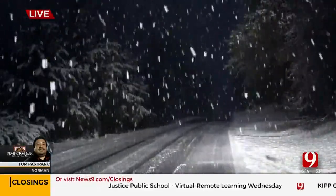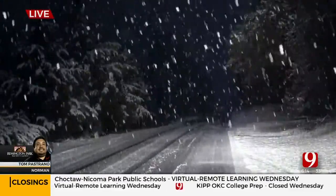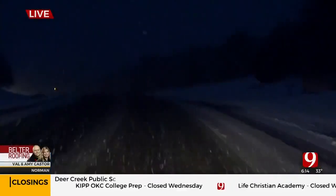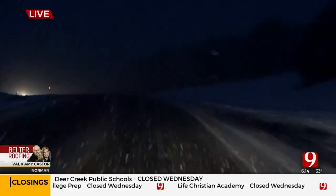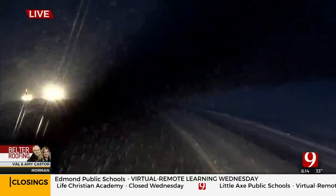Great job. Look at that, folks. That's Norman. That's the South Metro. That's what's going on down there. Let's come back just slightly farther north. Check in with Val and Amy. Great shot there, Tom. And more of the same. Southeast of Oklahoma City, it is slightly colder. And yeah, it is blitzing for sure. Go ahead, Val.